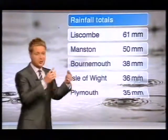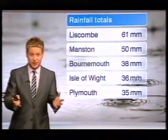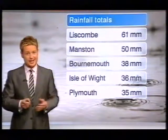A bit of a mixed bag because not everybody saw the rain. The rain was mainly across southern parts of the British Isles. Liscombe and Devon, 61 millimetres. That's a month's worth of rainfall in just over a day. That's a lot of water.